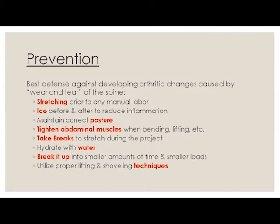Part of the posture is really trying to keep the core very strong, so keep those abdominal muscles really tight. And take breaks. Break it up into smaller amounts. There's no need. I know we're in a hurry. Everybody's got things to do. We never leave ourselves enough time, right? But taking smaller loads, that's the better way to do it. If you get injured, you won't have any time for anything.